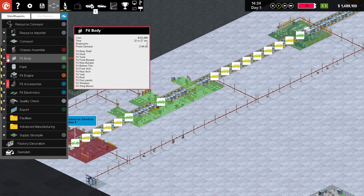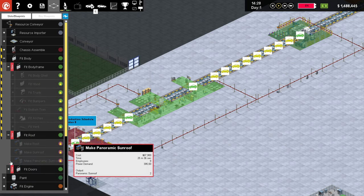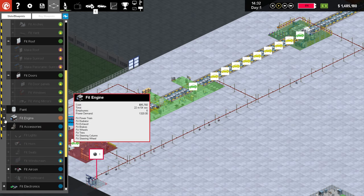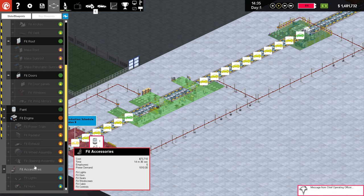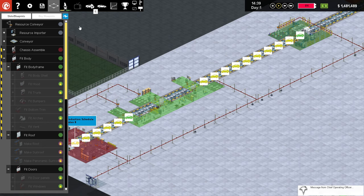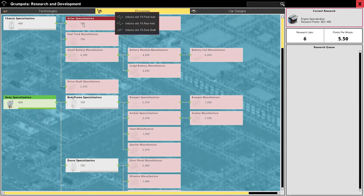Fit body. Fit accessories. Fit aircon. No. Fit engine. Fit steering assembly. There you go. We need the fit steering assembly. Okay. Fit steering assembly. Make a note. Fit steering assembly has been noted. Now, where is that? One might ask, because we're about to find it.